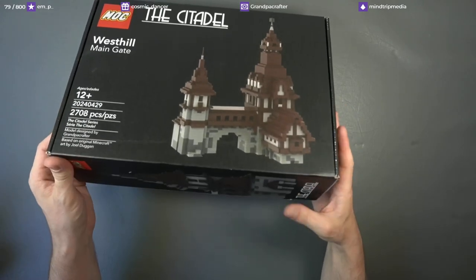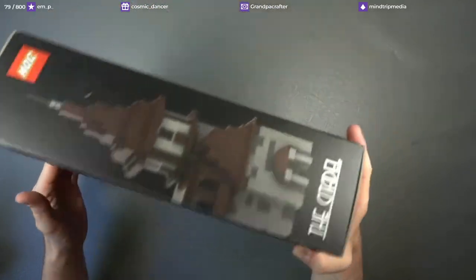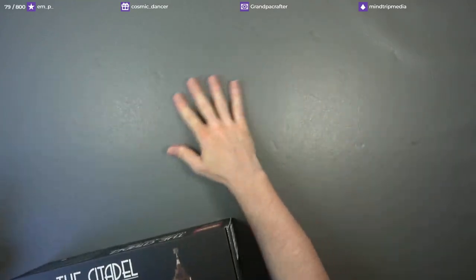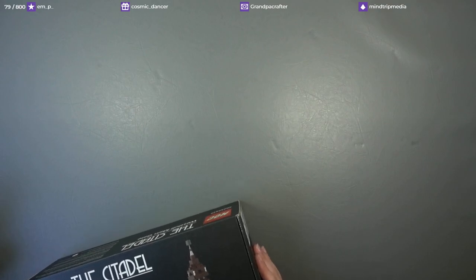Very, very cool. Some side art as well. I'm not sure how well that shows up on camera. My camera, I took the autofocus off. It's focused mainly on the desktop. Very, very cool.